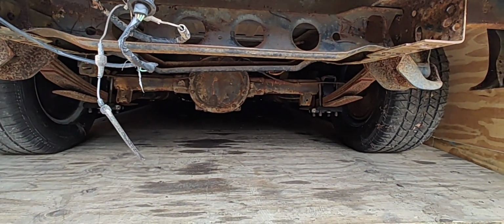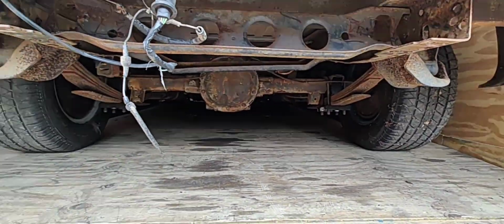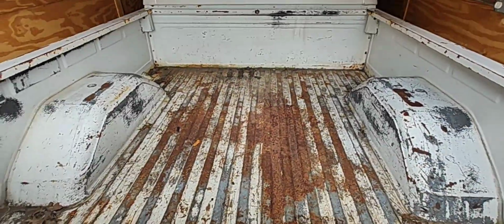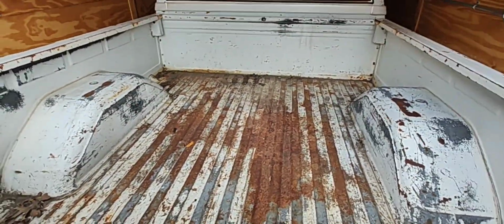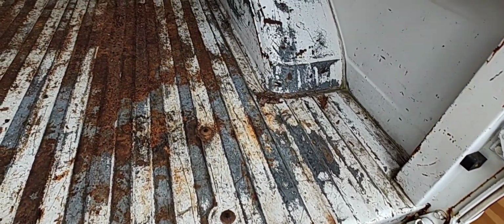Oh wow. But overall, it's got dirt buildup on the frame and undercarriage, but it is very clean. The bed is really clean. It has a little surface rust, but overall, it is heavy. Very solid, and it is a true 6-foot bed.